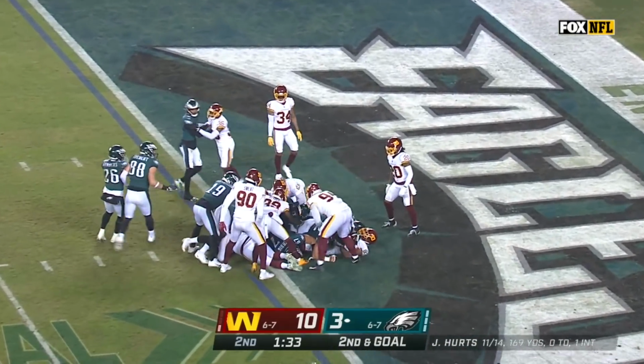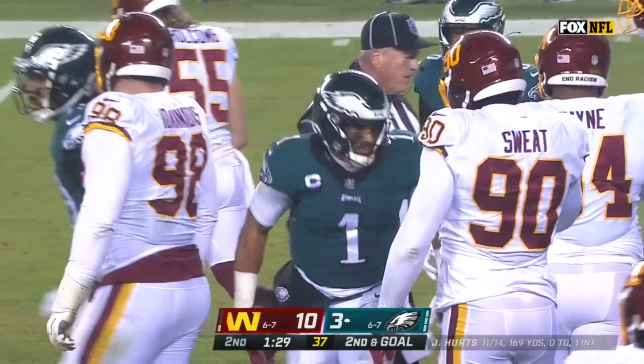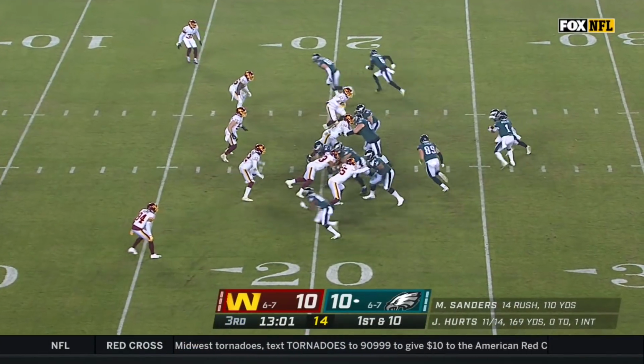Hurts, the sneak, the touchdown for the Eagles. Look at Jason Kelce. He's saying, follow my block, man.